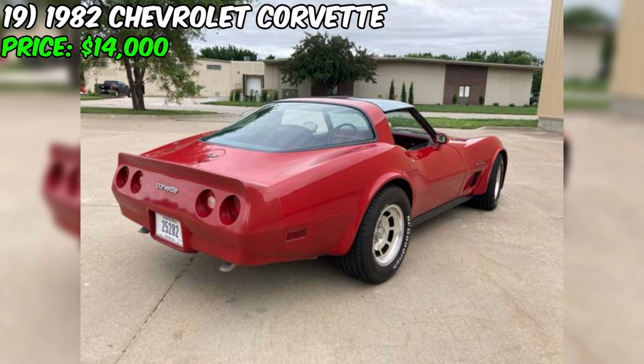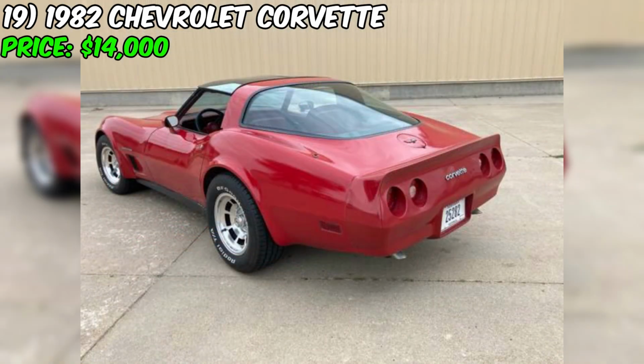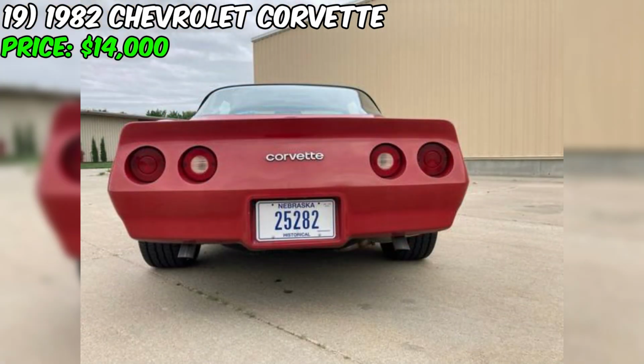Now let's talk about the overall condition of this Corvette. The seller describes it as an original unmolested survivor, which is music to any collector's ears. That means that this car has never been modified or altered from its original factory specs. It's a true piece of automotive history, and it's getting harder and harder to find examples like this as time goes on.